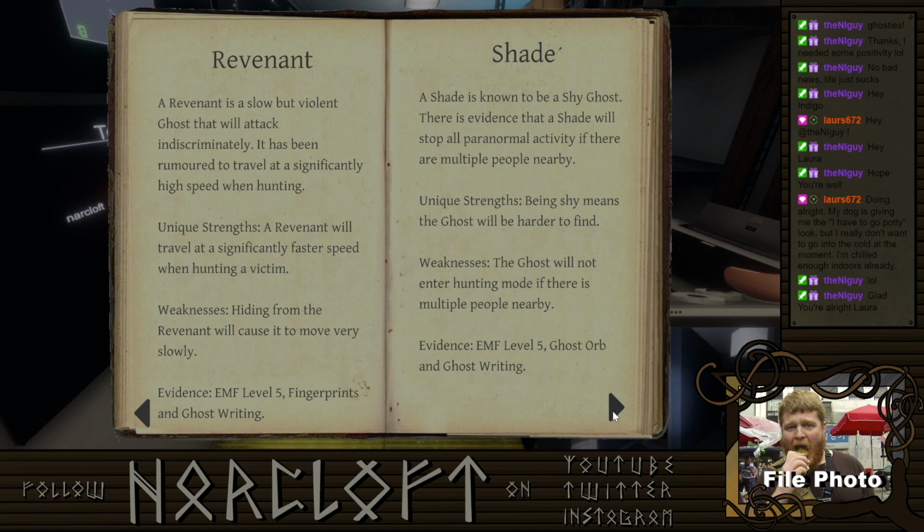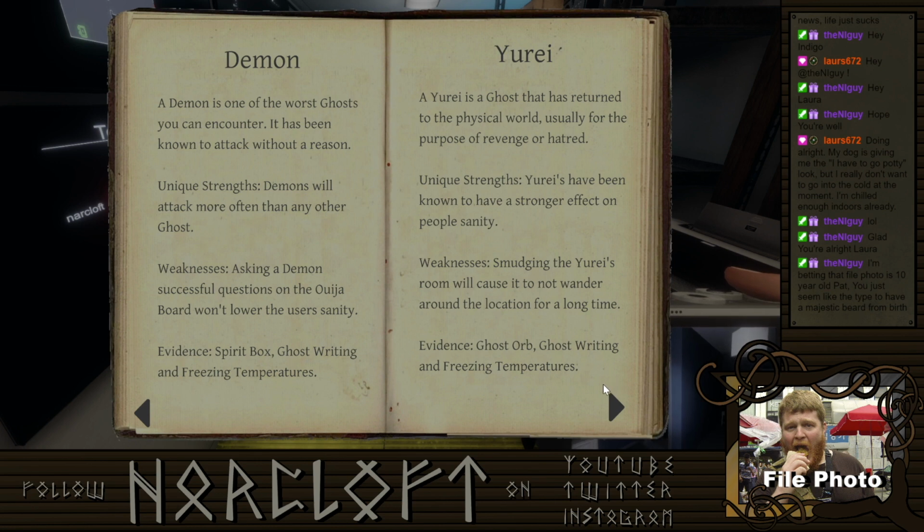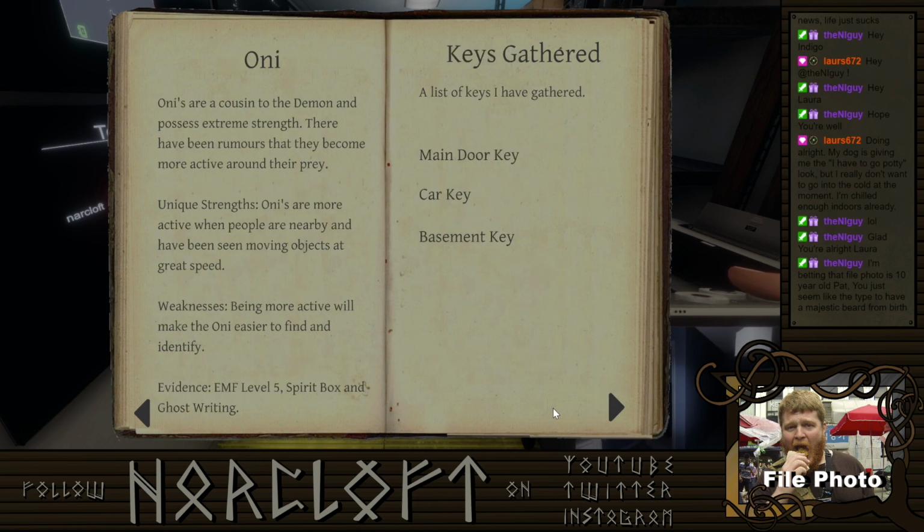EMF level 5, ghost orb, ghost writing. It's not a shade because it didn't write in the book. I'm betting that file photo is 10-year-old Pat. You just seem like the type to have a majestic beard from birth. Sadly, no. That is not the case.